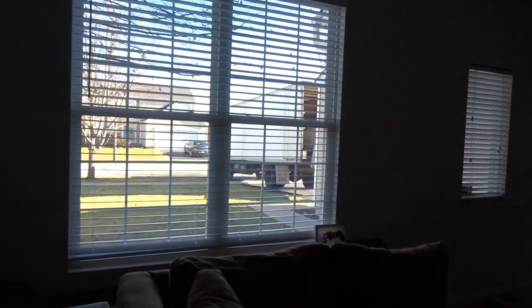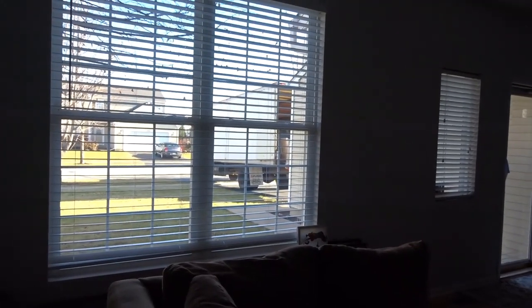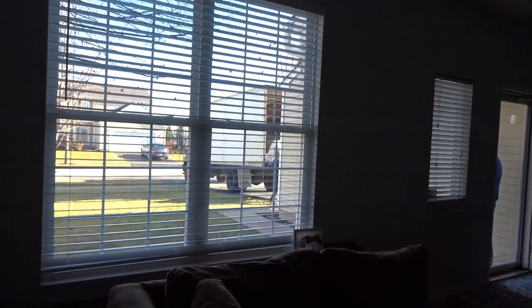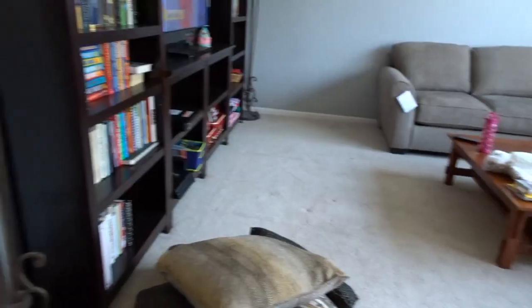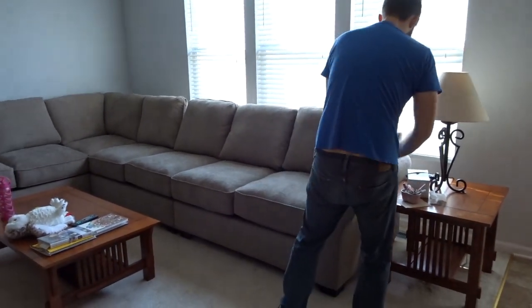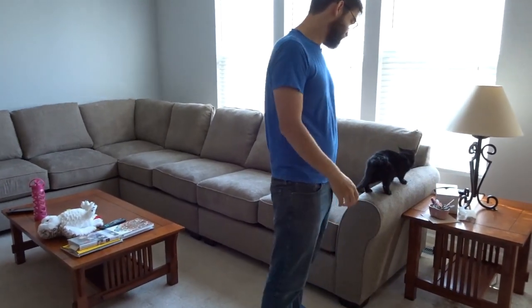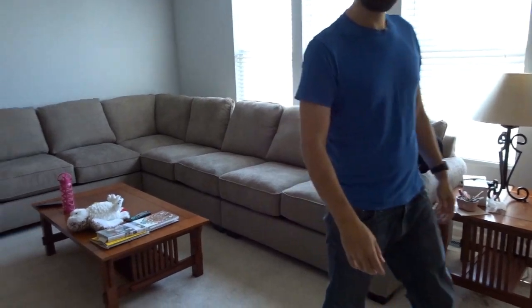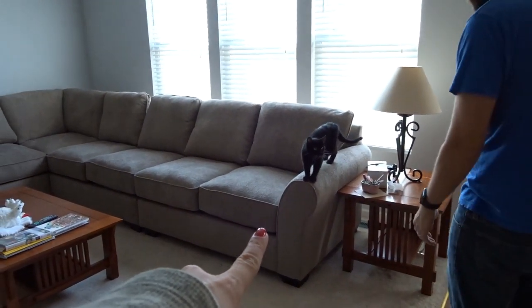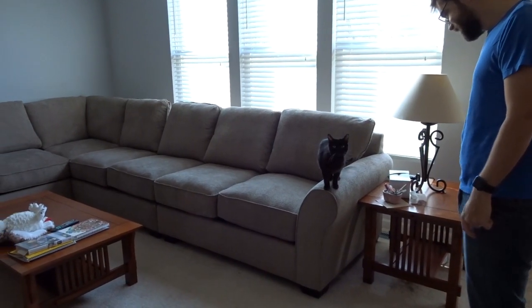The moving truck is here. I'm trying not to be a weirdo spy out the window, but I kind of want to watch. But I want to let them do their thing. A little princess. Oh, she's not thrilled. Not at all. Well, she was still hiding from the delivery. Look at her nails. Stop her. What a bad girl.